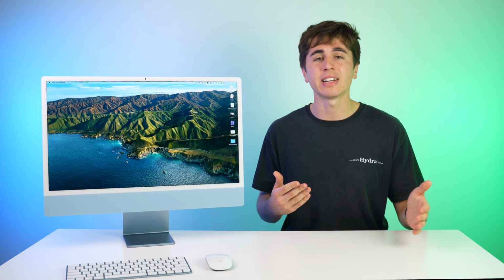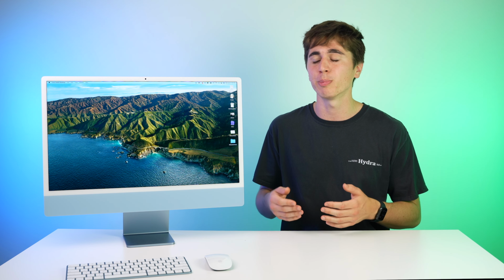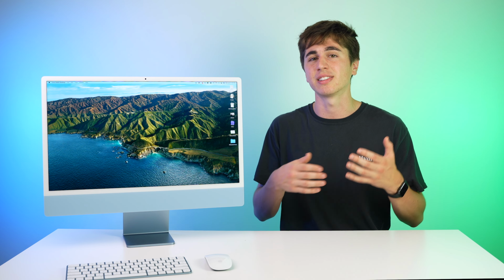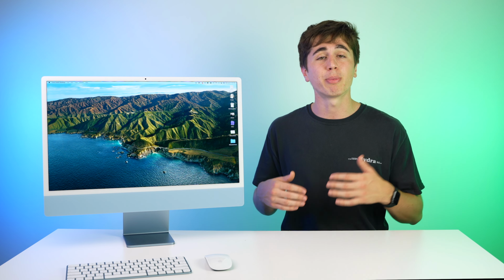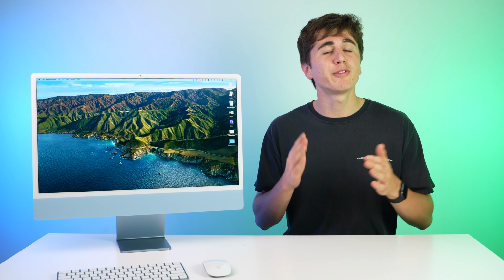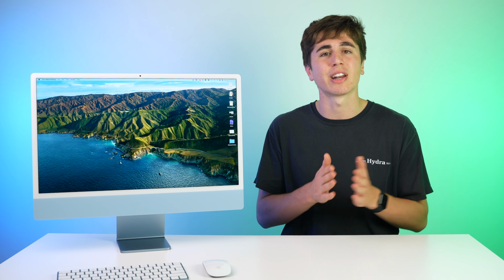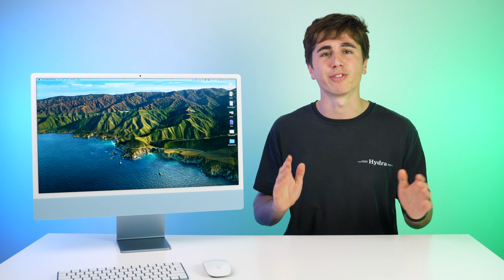And then there's the performance of this computer, and that goes hand in hand with the configuration setup that you select. And in some ways, that's easier than it's ever been before because every iMac just has the same M1 chip inside, but that might make it confusing if you're not sure what upgrades you're actually paying for. So to help you guys out with that, if you're debating between the base model iMac and the $200 upgrade on Apple's website, here's all the differences.